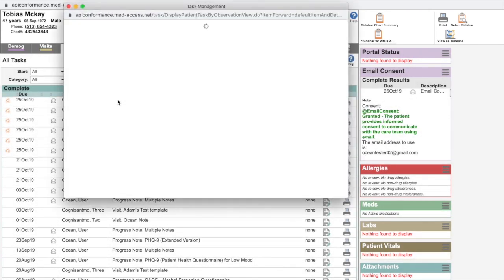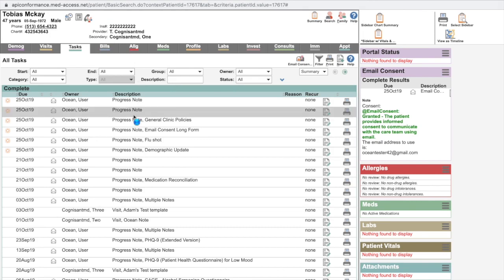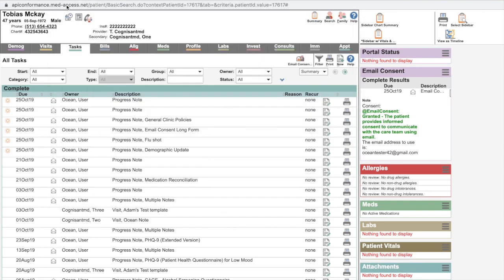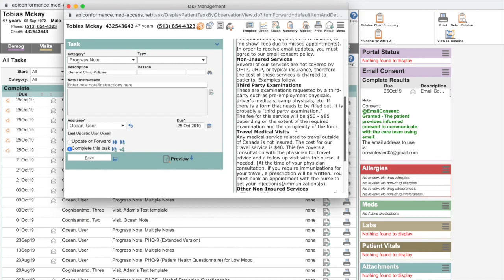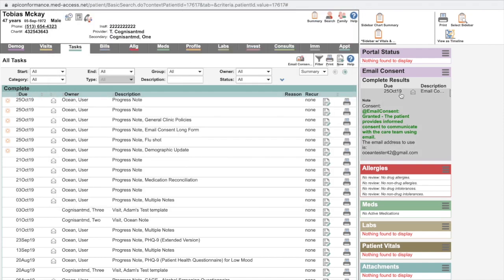All of the contact information, previous secure messaging that may have gone on with this patient has also been entered in. We can see the Ocean username, so that way we can clearly identify who wrote this note and differentiate an Ocean note from another practitioner note. And on the right-hand side there, we've also built in a customized widget to show the email consent status. So when a patient does update and provide their status, valid or not, we have that clearly visible in the toolbar on the side there.